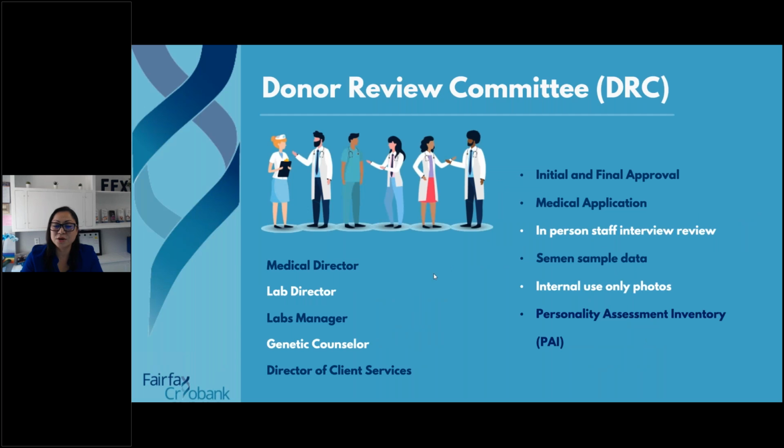All right. So before I get started, I wanted to explain what DRC means. It is the Donor Review Committee, and they consist of the medical director, labs manager, genetic counselor, and the directors of client services. When all of the sites get all of this information put together from the donor, we all submit it to the DRC team, and they will be the ones who deem the candidate eligible or suitable to move on to the next steps. So we do have an initial approval first, and then we also have a final approval process. So it's not really easy to become a donor. There are a lot of steps that entail the whole approval process. I'm going to go into further detail with that down the line.